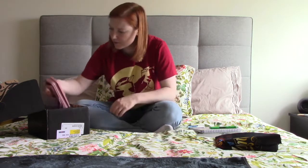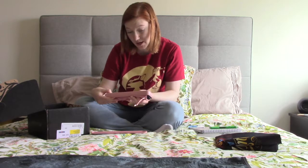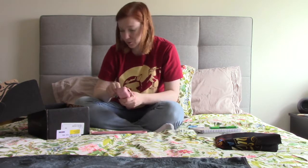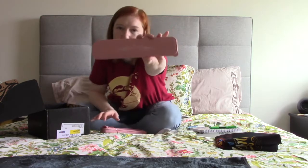Next up, we've got something that looks like a pencil case. Okay, it says it's a rainbow cutlery set. It's made of stainless steel and I'm supposed to hand wash it only. Cool story, bro. I don't know what this design is. It kind of looks Sailor Moon-esque. I don't know if you can see that.